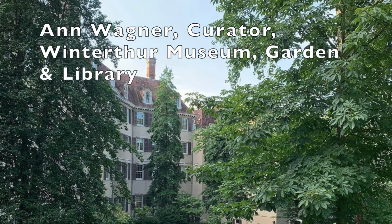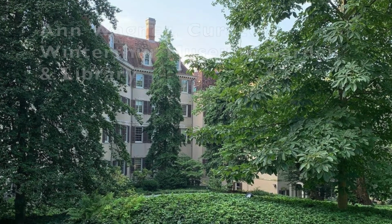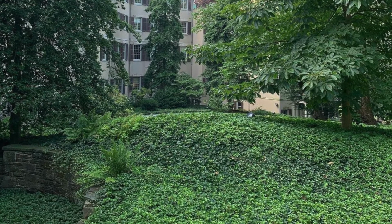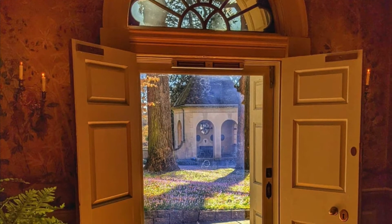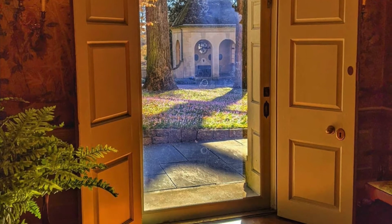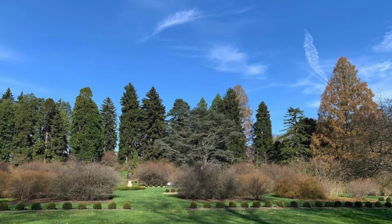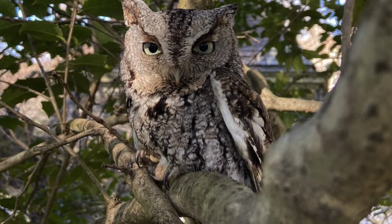Winterthur Museum, Garden and Library has a special relationship with the natural world. The museum and library collections hold countless numbers of objects that celebrate and are inspired by nature. Outside the museum doors, the relationship grows even stronger. This 1,000-acre landscape is home to thousands of species of plants and wildlife, and even some working goats.